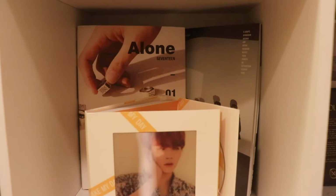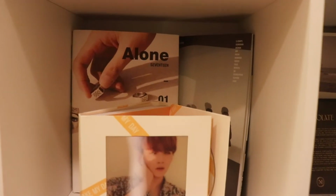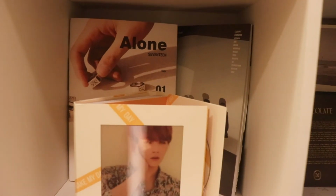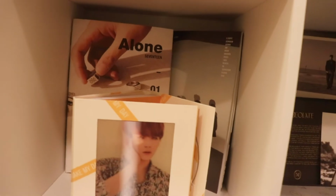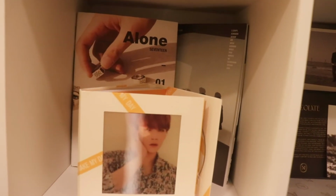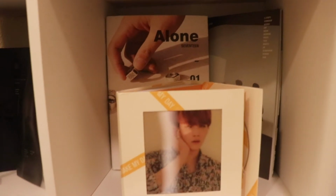And then next to that I have their Director's Cut repackage as well. I think it's the Sunset version. But yeah, I don't have a whole lot of SEVENTEEN albums. I have, I think, one of their recent mini albums, also hidden back there that I just couldn't find a good place to display, but it's there.